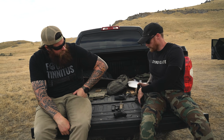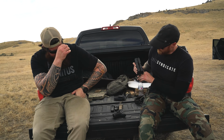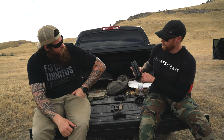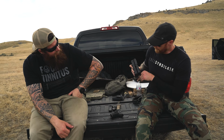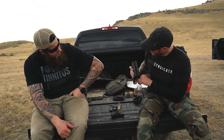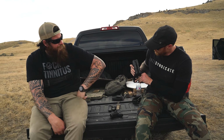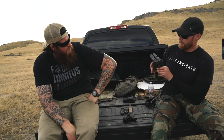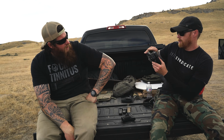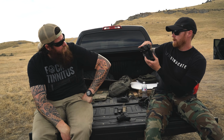Now, what's interesting, and almost an even more interesting comparison to me, is the 365 XL versus the 320X Compact. Because if you look, and again, we're doing this in real time on the fly. This is not like we've been doing this all day. Same barrel and slide length and everything, identical. Yeah, really identical on the length of the gun, and in terms of overall footprint, if you're carrying it, that's about right.